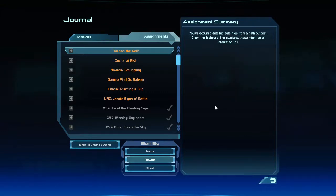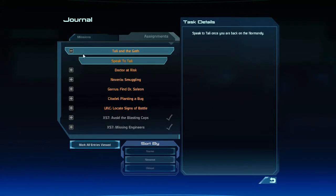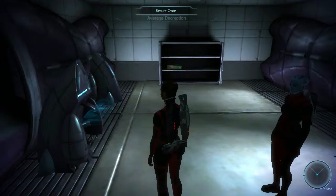Tali and the Geth. You have acquired detailed data files from a Geth outpost. Given the history of the Quarians, these might be of interest to Tali. Speak to Tali once you're back on the Normandy.